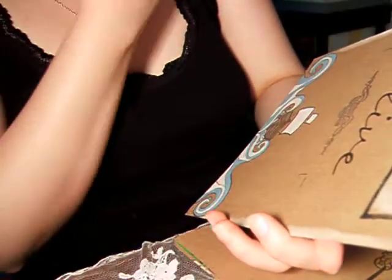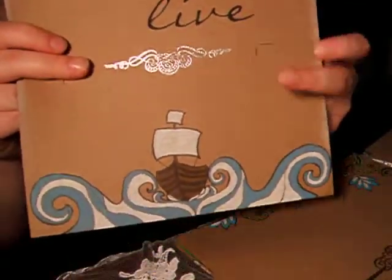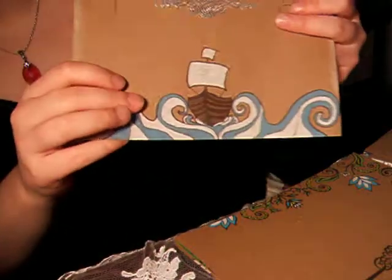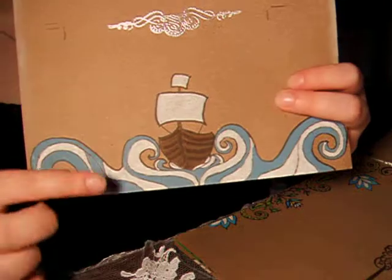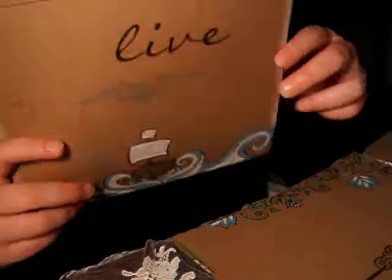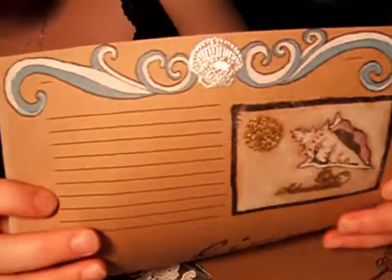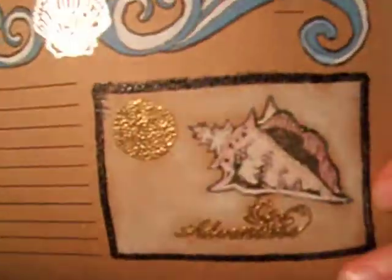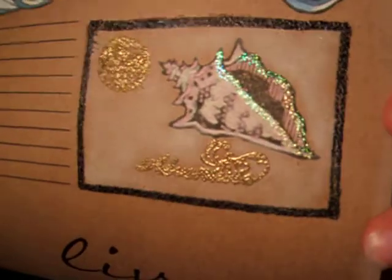And then they have the word live. I really didn't get why, and I didn't know what to do, so I thought about the ocean for some reason. Ocean's full of life, and it makes you like to live. Not to mention, you know, living on the sea and whatever. So I did this drawing of a boat on all these swirly waves, and then I did the silver embossing beneath the word, and a pretty shell up at the top. I told you there were sparkles in the shell, which you couldn't see until now.